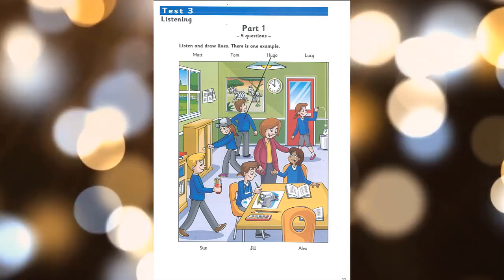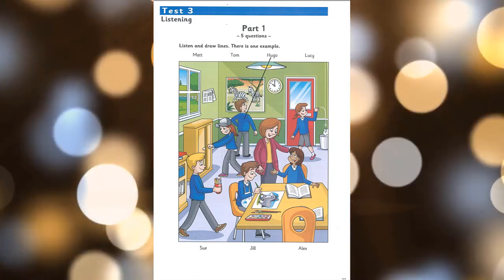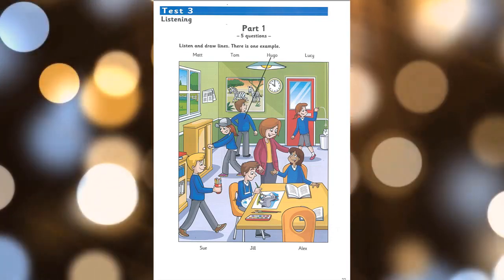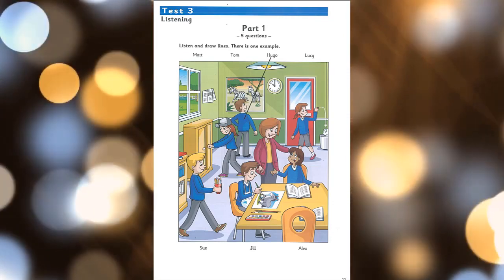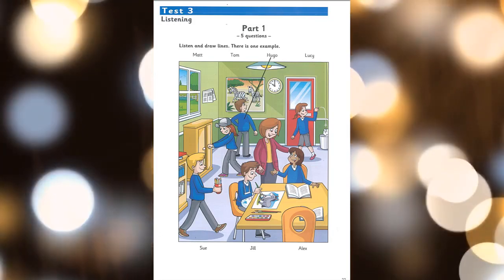2. Where's your friend Alex? He's painting a picture of a donkey. Alex's painting is really good. It's fantastic.